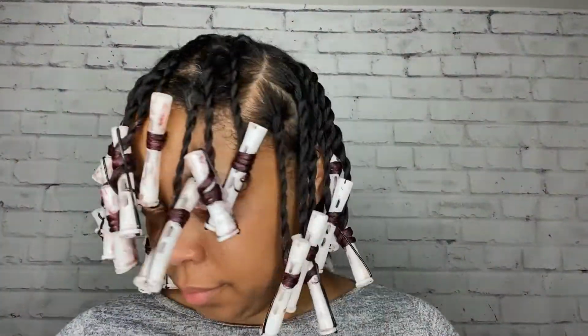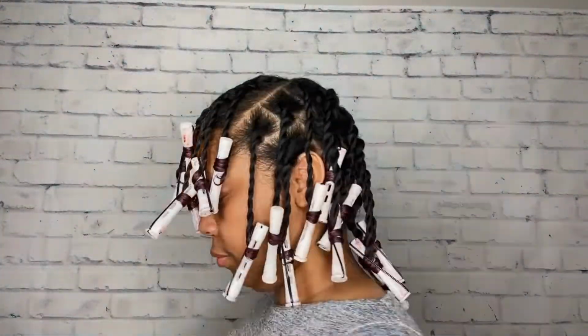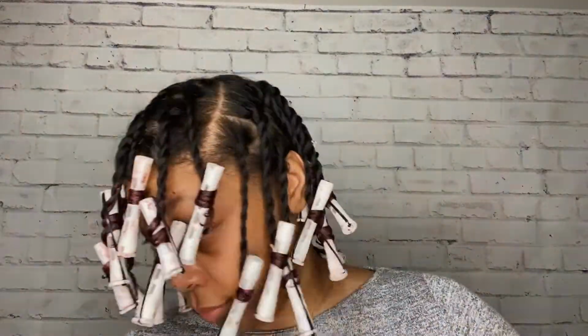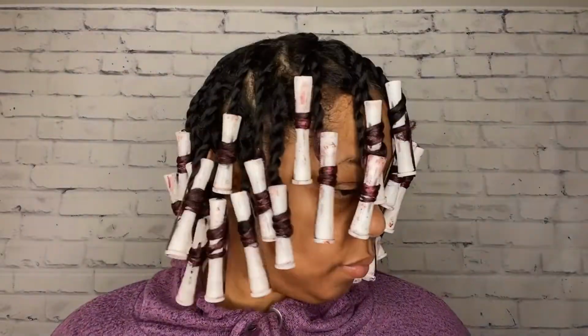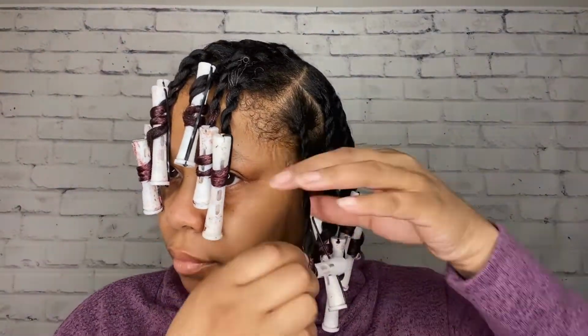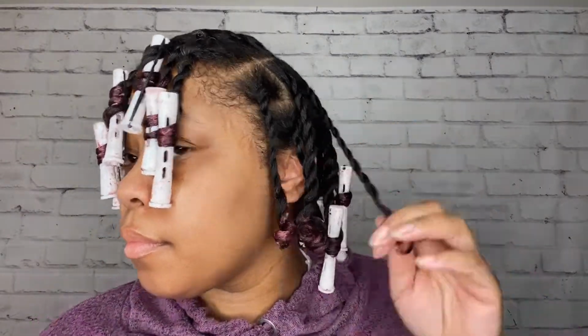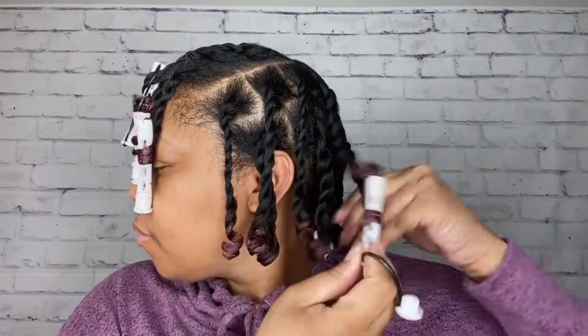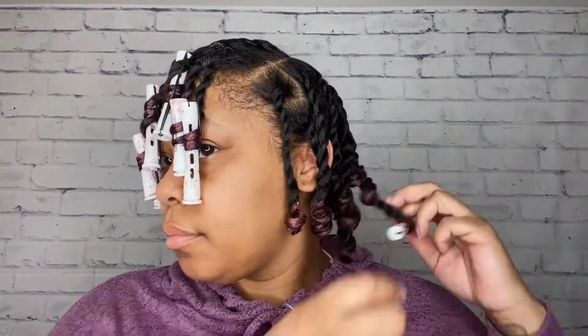Now that my hair is all twisted and rolled, I am going to sit under my hooded dryer for about 30 minutes and let the rest air dry overnight. So here we are the next day, and my twists are dry and ready. So I am going to remove the perm rods at the ends. And as you can see, that color is so vibrant. Can't wait to see the final results.